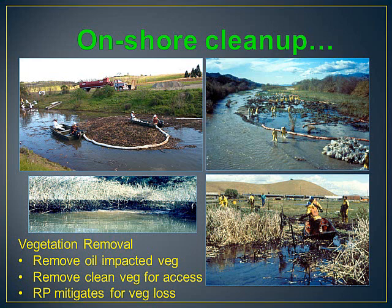Vegetation that's been impacted by oil can be a chronic source of future oiling. So if the vegetation is considered not too sensitive, we may just go ahead and remove it. And usually when we remove vegetation, the responsible party is going to mitigate for that vegetation loss because it has some value associated with it for animals.